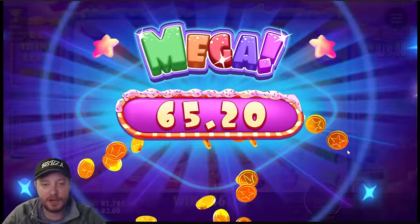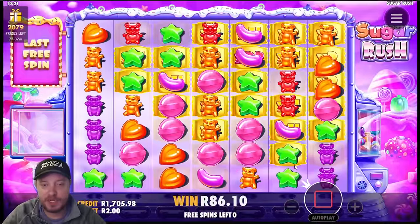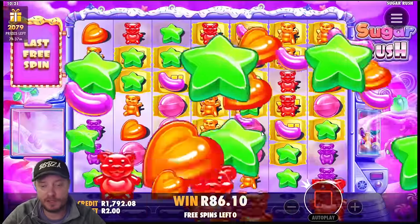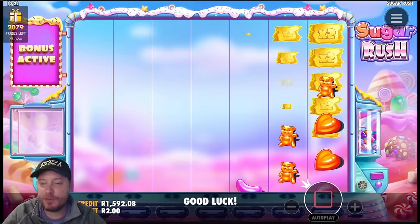This one actually ended up paying a little bit better than the first one. What are we walking away with? We still got 1 spin left, actually. Anything there? No. Oh, actually, no, it didn't. I got confused there, silly. So another loss. Let's get into bonus buy number 3.